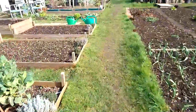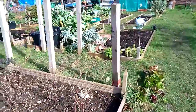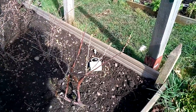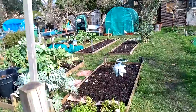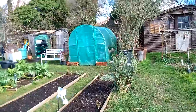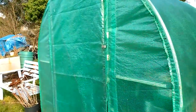And then if we come up here, everything else is fine. But look, the mug damage. So the mug needs to go back on top. Up here is all fine, and let's just go into the poly because I noticed something a moment ago.